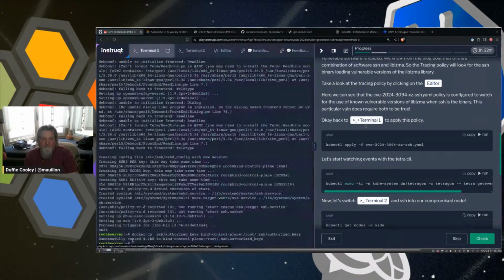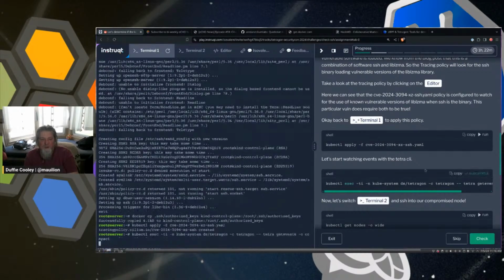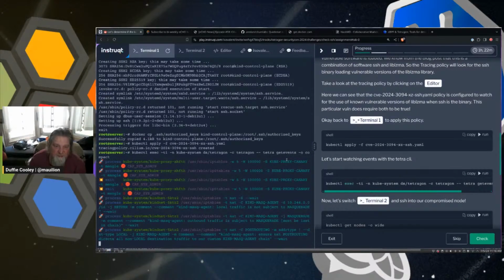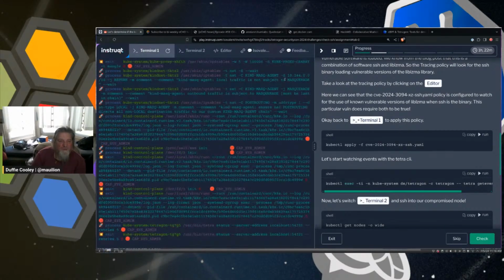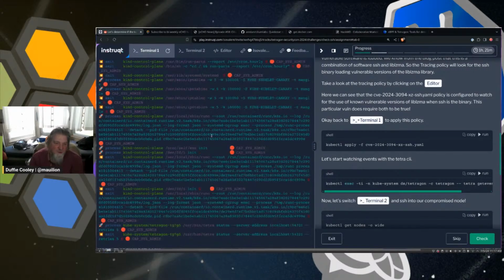So let's try this out. I'll show you how this works. Back in Terminal 1, let's go ahead and apply the XC/SSH YAML. And then we're going to jump into the Tetragon container, and we're going to start watching for events. Now, the neat thing about Tetragon is that by default, if you're not filtering those events for specific types of events, you're going to see every event that happens on the underlying host.